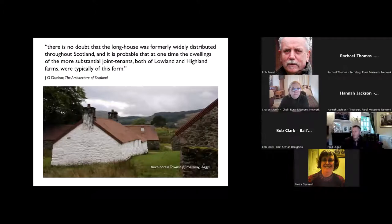And this was not just something in the Highlands, this was right across Scotland. And indeed, buildings of this sort, though perhaps a bit more sophisticated, but nonetheless the same sort of format, were widespread, particularly across the pastoral and upland areas of the British Isles generally. So as this expert on the architecture of Scotland from the Royal Commission of the Ancient Historic Monuments of Scotland from years ago said, there is no doubt that these longhouses were formerly widely distributed about Scotland and typically of this form, both in lowland and highland areas.